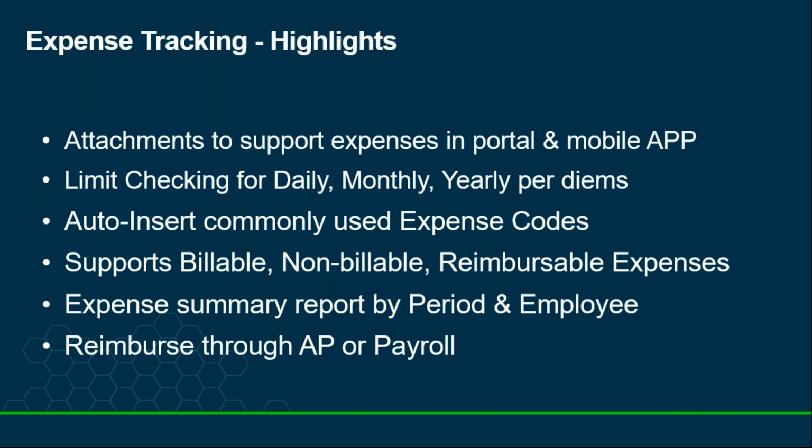So to that end, we support the expenses through file attachments that can be any type of file, whether it's an Excel spreadsheet, a PDF document, a JPEG image, a Word doc. It really doesn't matter to us. Any file format is supported. And you can build in some controls in addition to the standard workflow approvals. You can add things like limit checking to make sure that people are not spending more than their per diems on a daily, monthly, or annual basis. For those expense codes that are used on a common basis, we can auto insert those when you create a new expense report, and you'll see that in today's presentation.